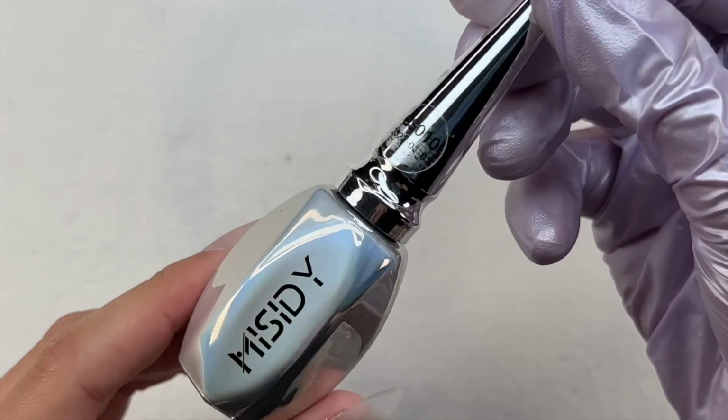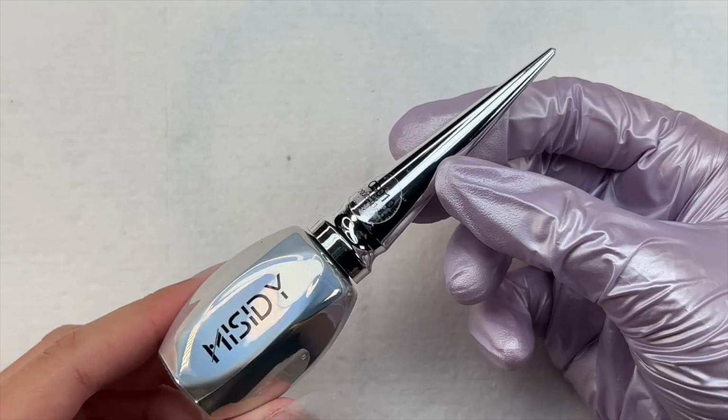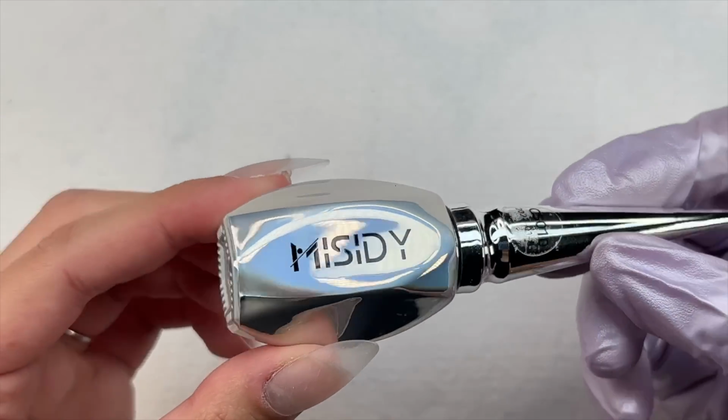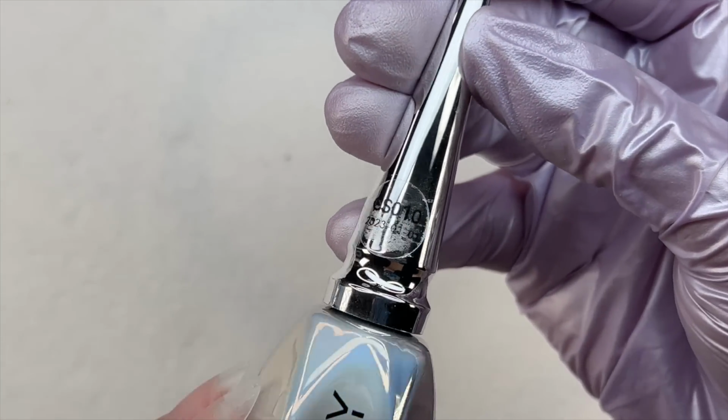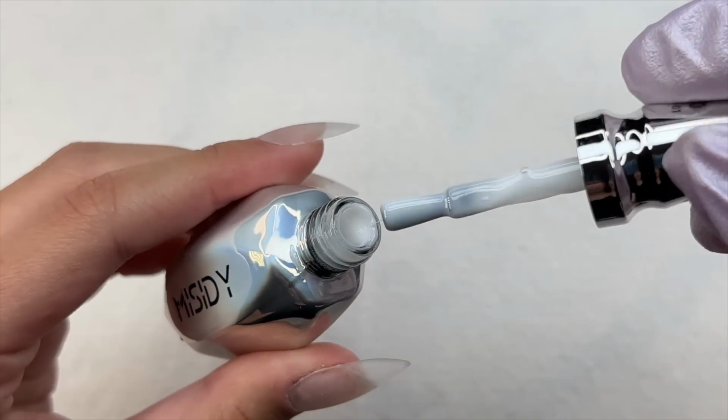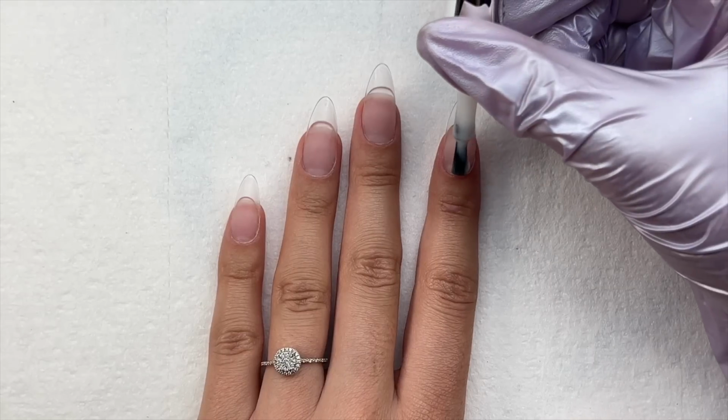I am now ready to apply my gel polish. This was the gel polish bottle that I absolutely loved. I love the silver holographic, but the formula of this gel polish was definitely not my favorite out of all of the ones that I tried.